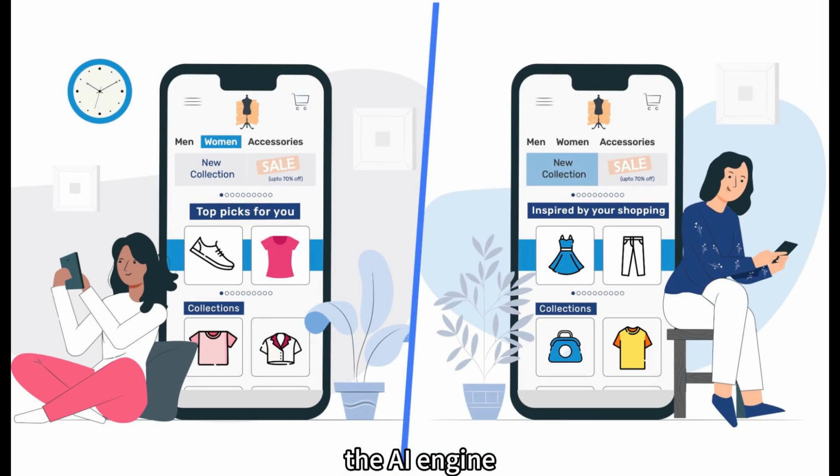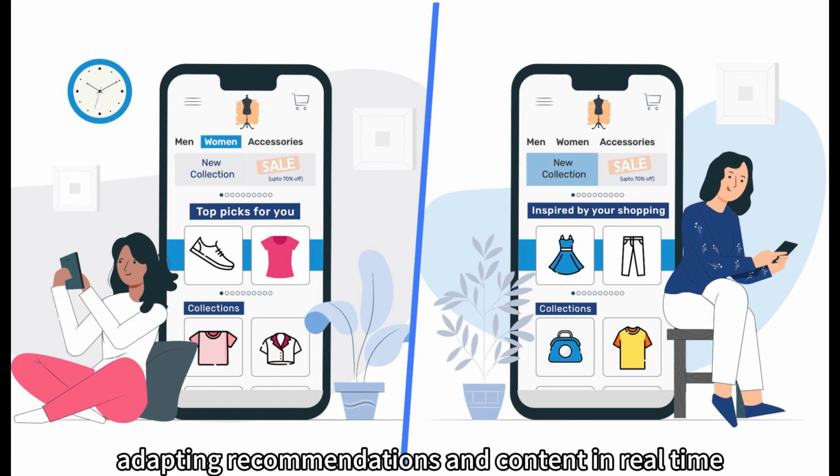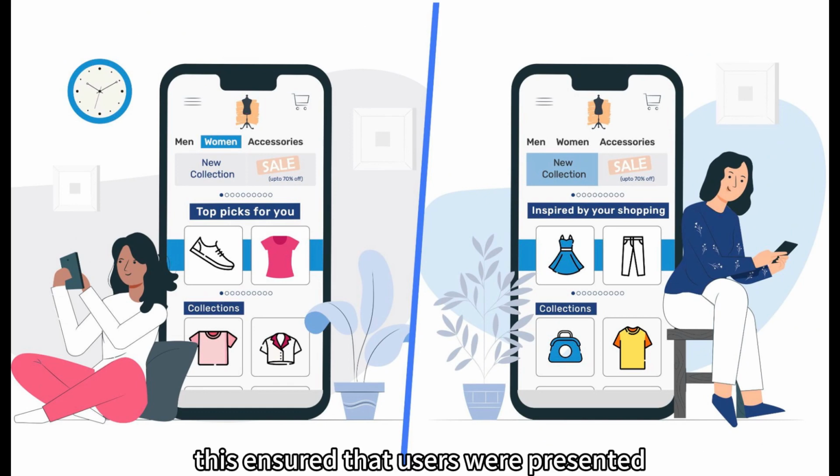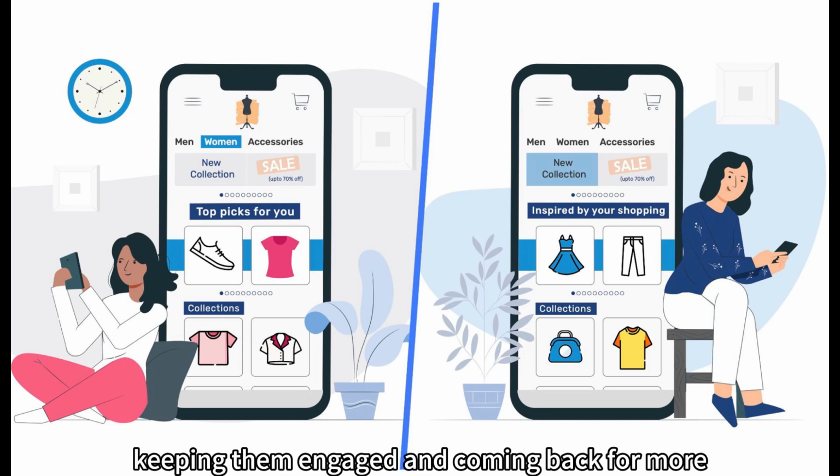Real-time personalization. The AI engine continuously learned from user interactions, adapting recommendations and content in real time. This ensured that users were presented with the most up-to-date and personalized choices, keeping them engaged and coming back for more.